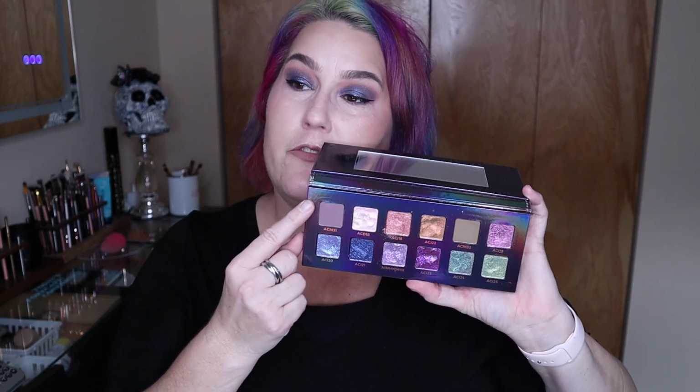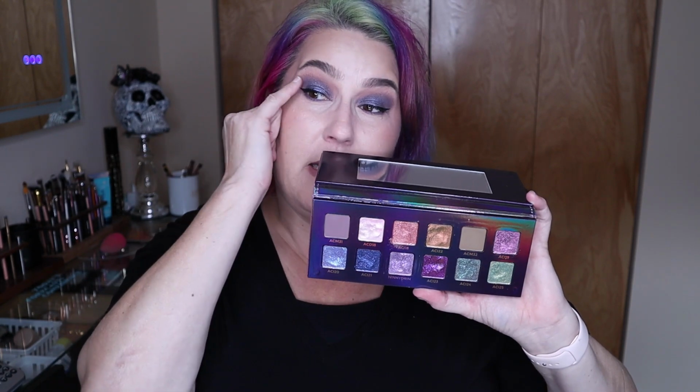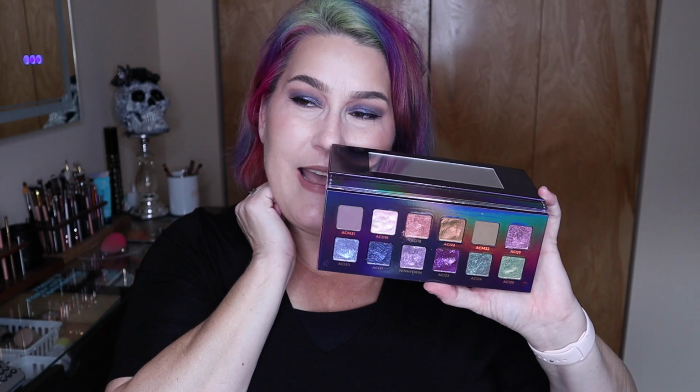This is a beautiful palette, and as I said, it only has 2 mattes, this one here and this one here. This one over here is like a plum. It is the matte that's in, or one of the mattes that's in my eye look today, and I love it.